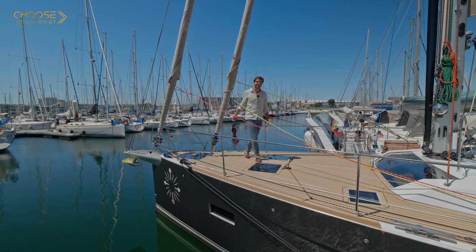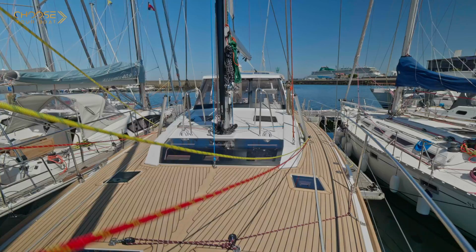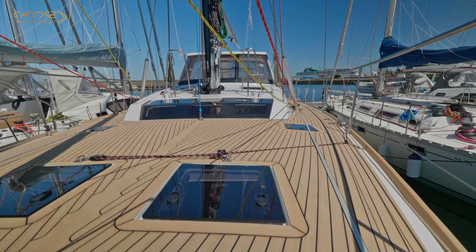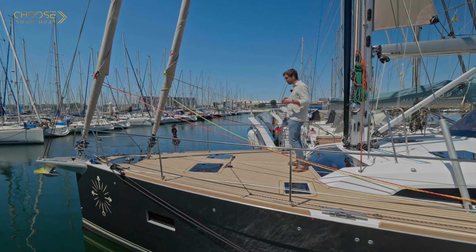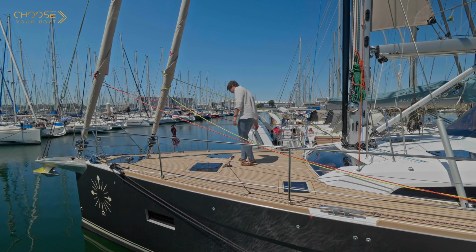On the Allure 51.9, there is a very large foredeck in Flexi-Tech. The flush hatches make it easy to put down a couple of mattresses and enjoy some nice sunbathing.